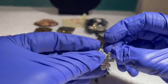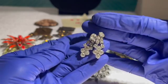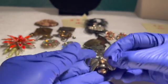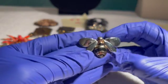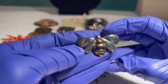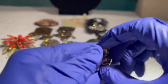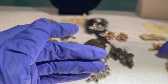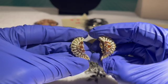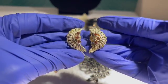Then I have these screwback earrings. I think they're vintage. Rhinestone earrings. $6 for this one. I have a bee brooch. The wings are silver, and then we have gold tone and black enamel for the body. Cute little bee brooch. No maker's mark. $6. I have pretty gold tone clip-on earrings. $6 for these. I think they may be vintage.